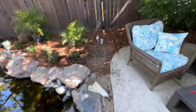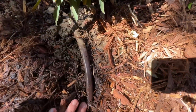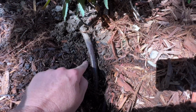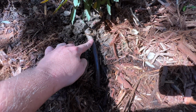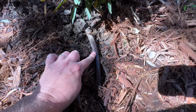Okay, so let's check to make sure it's off. Here we go. This is one that I was looking at that wouldn't, okay, so that's finally off. This is the one that I was watching and it just kept going and going and wouldn't stop. This is an in-drip tubing emitter. So there's an emitter inside the tube. So that's why I was watching that one right there.